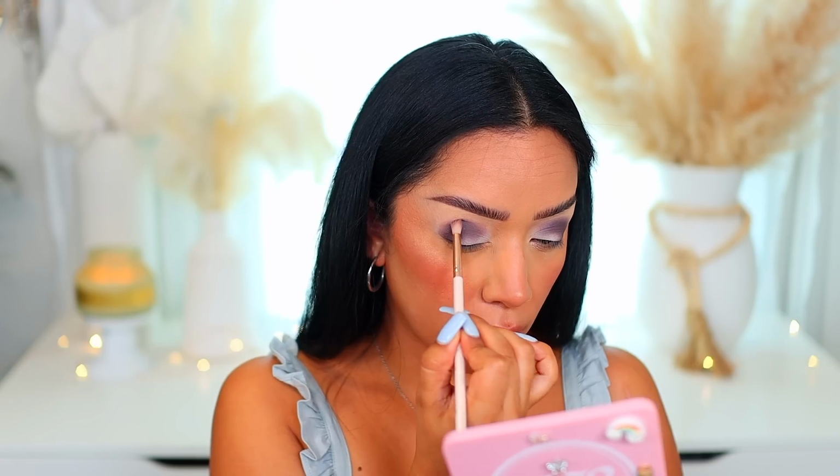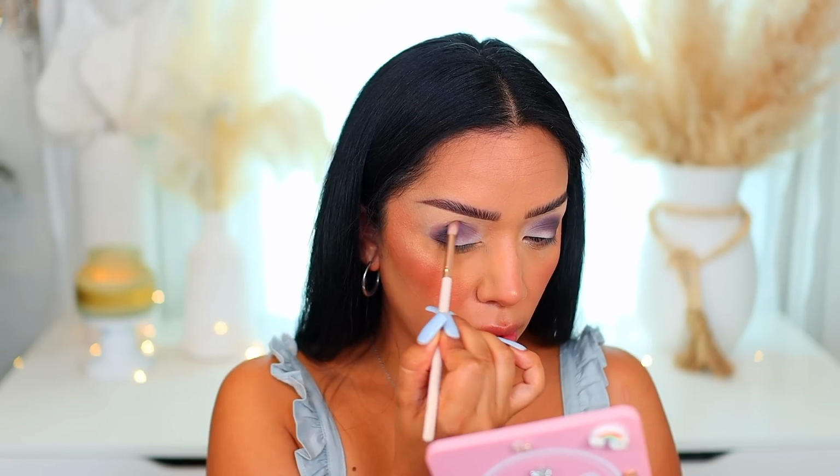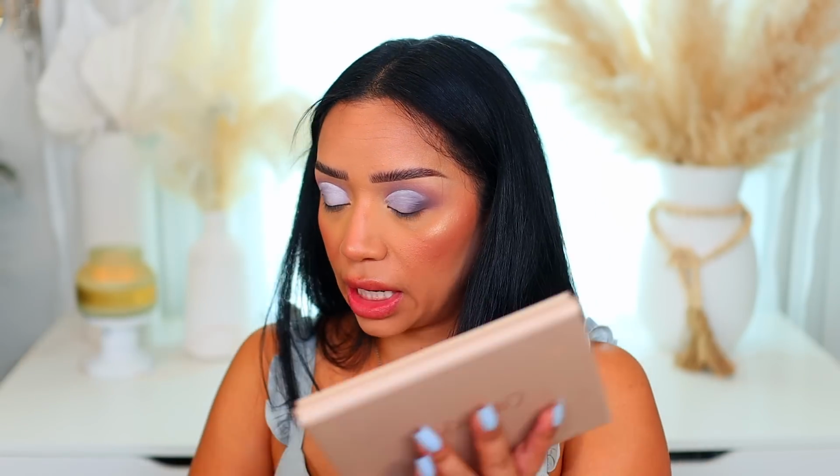We're going to move up the ladder, and I'm going to take Very Velveteen and use this to help me blend out Cushion Cut. I went ahead and cut the crease off camera, but now for all over the lid, I'm going to use the lightest shade in the row, which is Pillow Fight, and it's just a really light purple white, I guess, and we're just going to pack that.